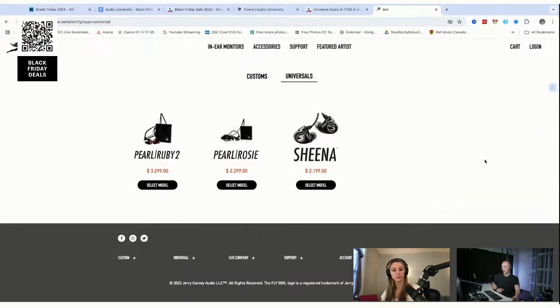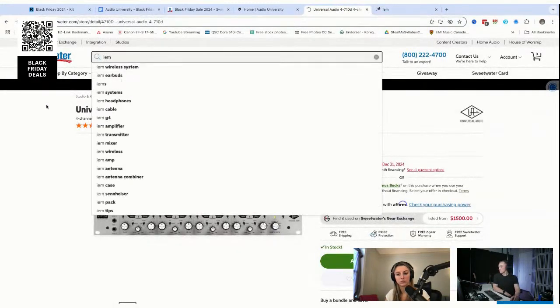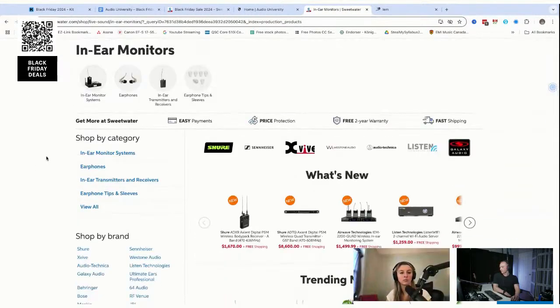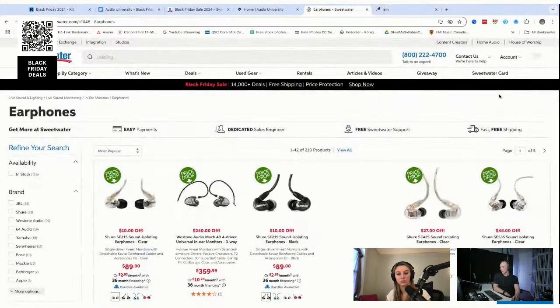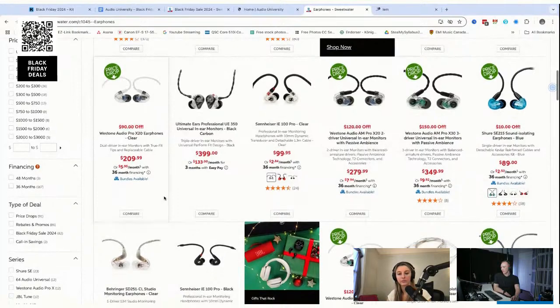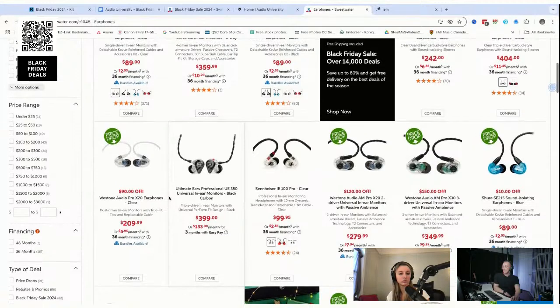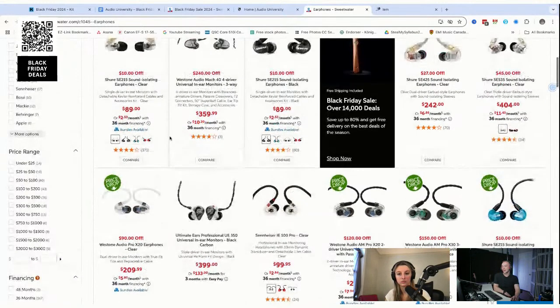They do also offer some universals, and then as we saw over on the Sweetwater page, you can get a lot of universal earphones over here too. Yeah. So we've got Westone, like I mentioned, Shure. Nice. Yeah, so I know I basically just told you all of your options, but knowing so little about what you're actually trying to do and the budget you're working with, I think that's the best answer I can give you.